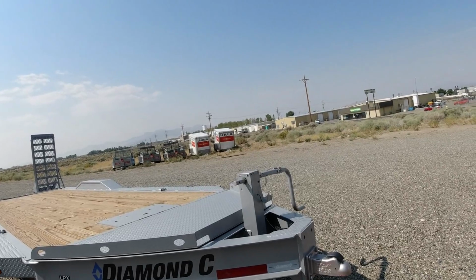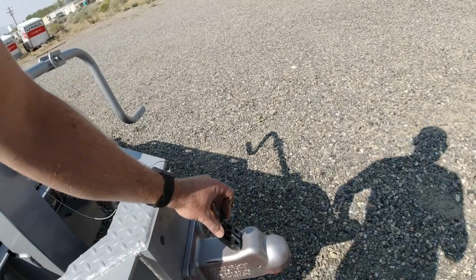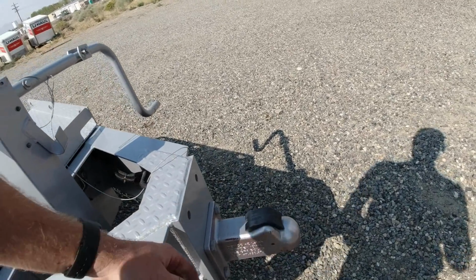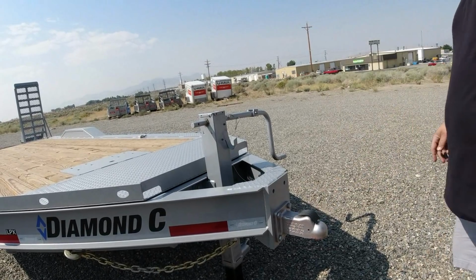It looks like one of the more stout setups I've ever seen. Yeah, attached to 4 grade 8 bolts. Yeah, she ain't going nowhere. Placed them on a couple of U-Hauls. U-Haul's starting to use that too.